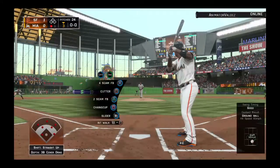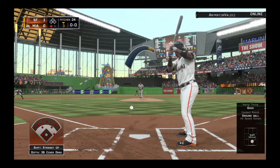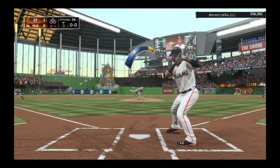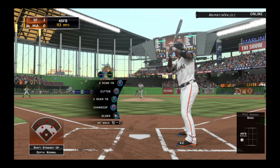D. Gordon will try it again. He flied out to start the home first. Yeah, but he hit it hard, though. He put a really nice swing on it. And we'll see if he can do that same thing right here.